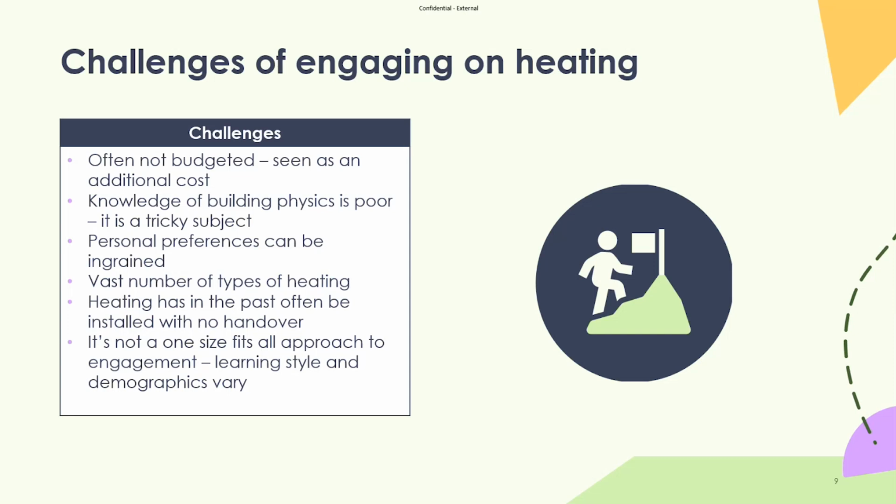We can find that actually personal preferences can really be ingrained. Behaviorally, if we are used to doing something, changing that can be a challenge for a lot of people. There are so many different options for heating. And again, this can be a challenge, but also I would say that it is an opportunity for finding the right one for your residents, for your tenants, for you individually, that is going to help you with that decarbonisation journey and making that a more efficient and thermally comfortable property.